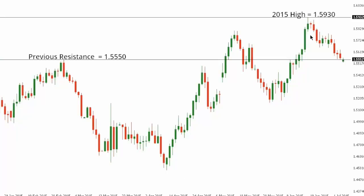Sterling dollar. So cable is broken down back below previous resistance at 155.50 as the market continues to correct off that 2015 high set just several days back at 59.30. At this point, a close below 55.50 will open the door for an acceleration of declines in this market back down towards that low that we saw in early June around the 150-170 area.